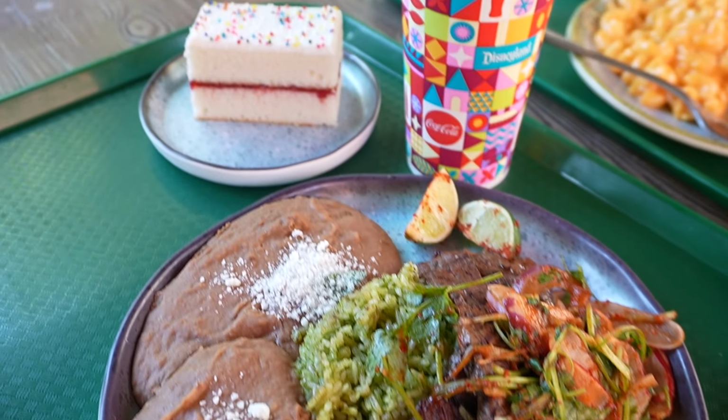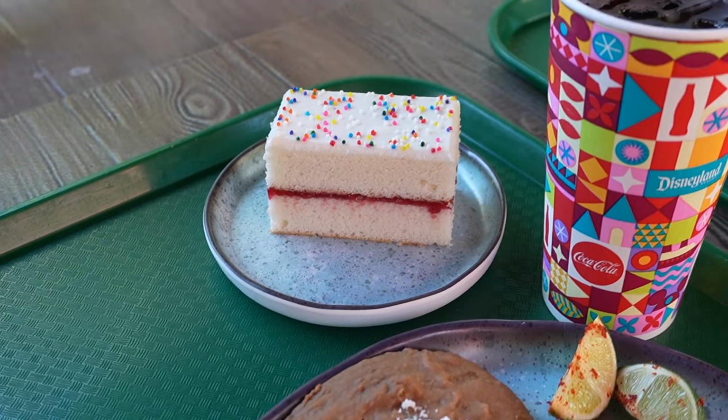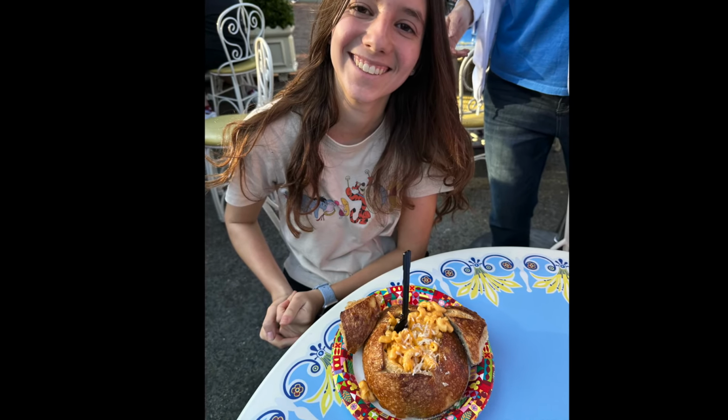The dessert, actually I thought I wouldn't like it, but that was probably the best of all the stuff. I liked the jelly, and the frosting was very mild. It was pretty good. Mac and cheese is the same as the mac and cheese bread roll, so it's good. Also, we have a nice view of Thunder Mountain.